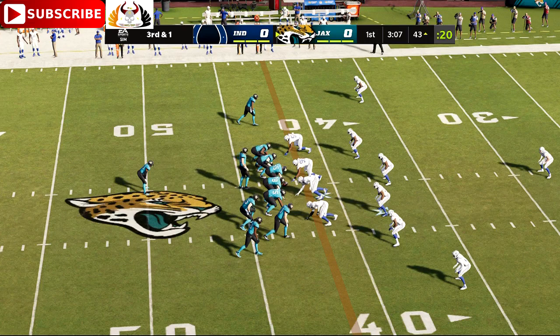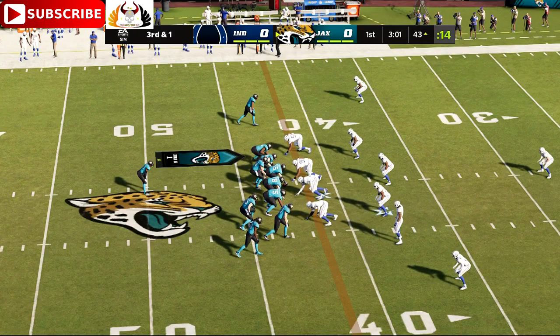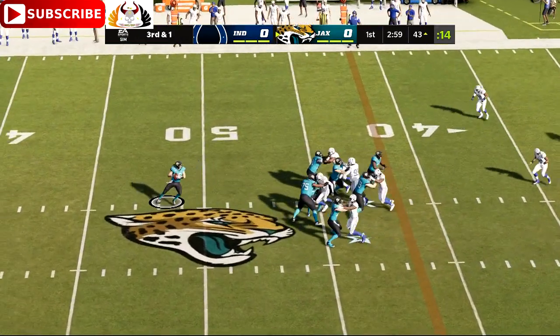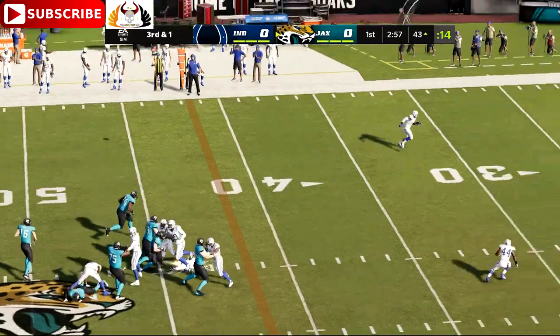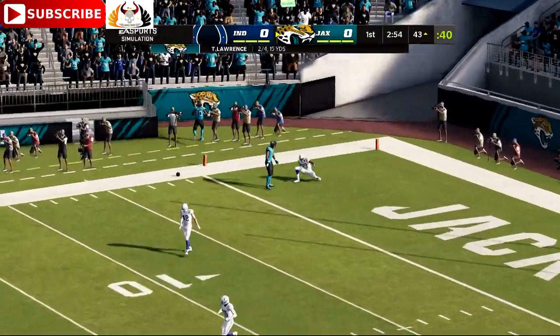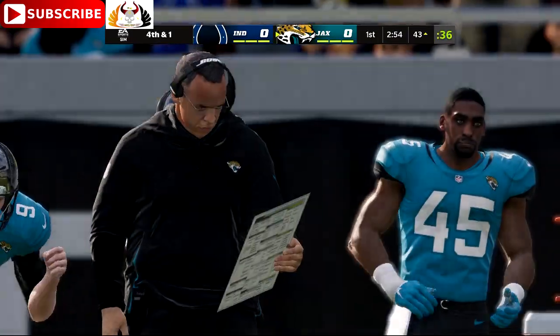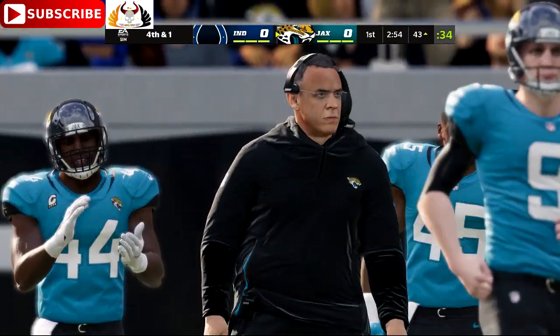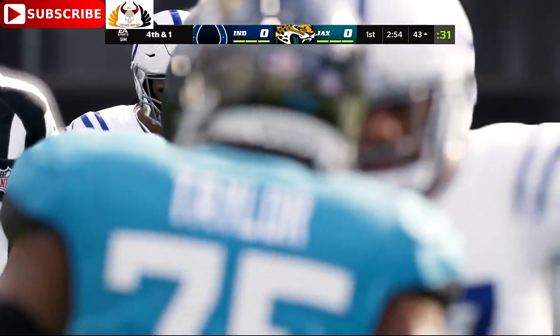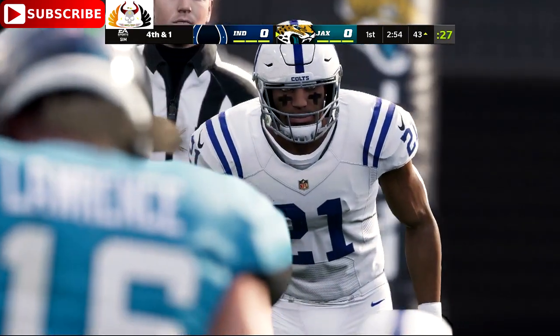This is 3rd and 1. Very likely 4-down territory, even if they don't get it, though. A play fake for Robinson. Now Lawrence looking downfield for Jones. And this a leaping effort, but it's knocked away and incomplete. Whether that's a little grabbing, a little hand fighting, by any means necessary on 3rd down, he was able to get the job done in the secondary and swat that one away.